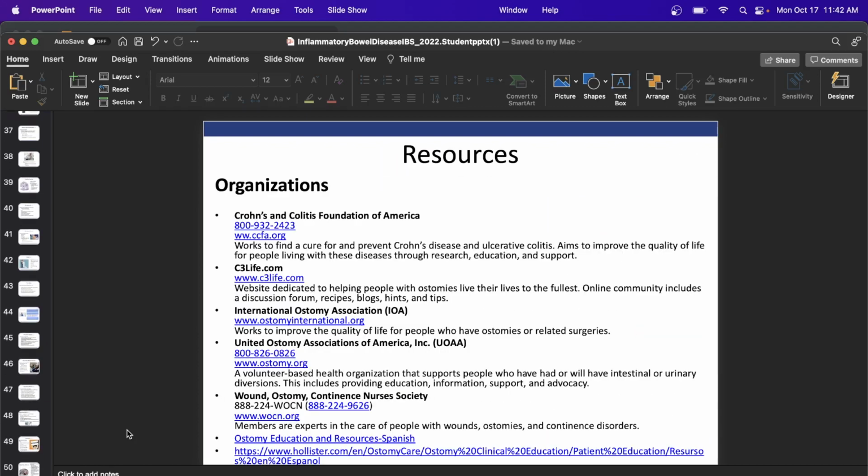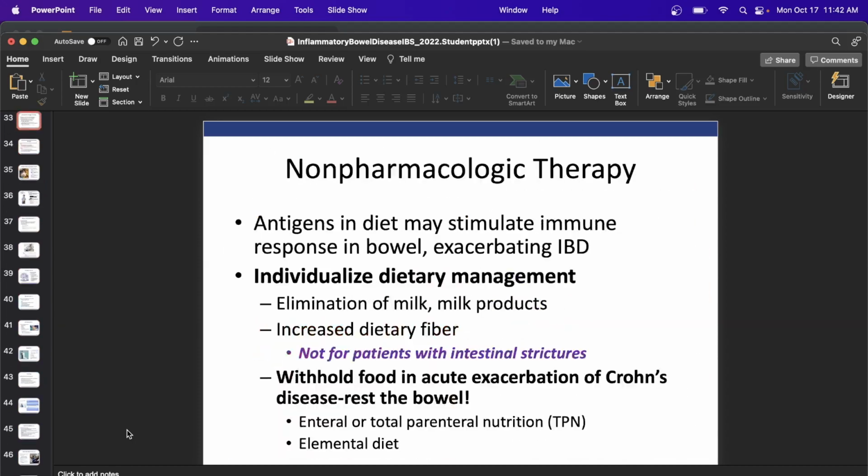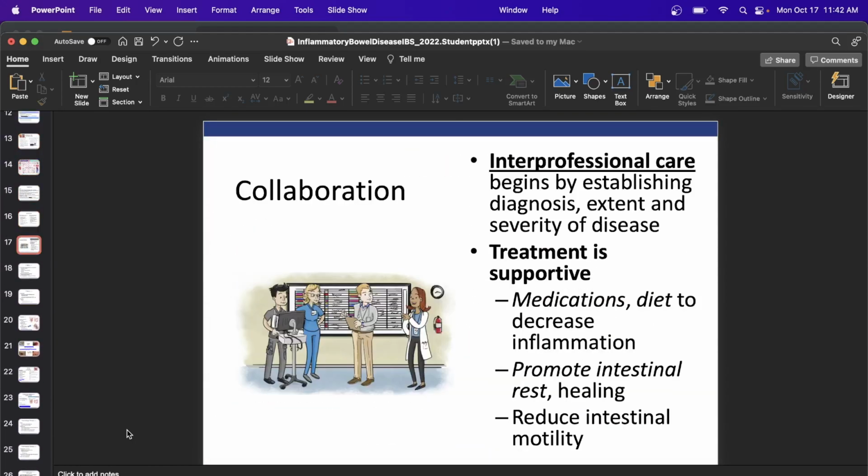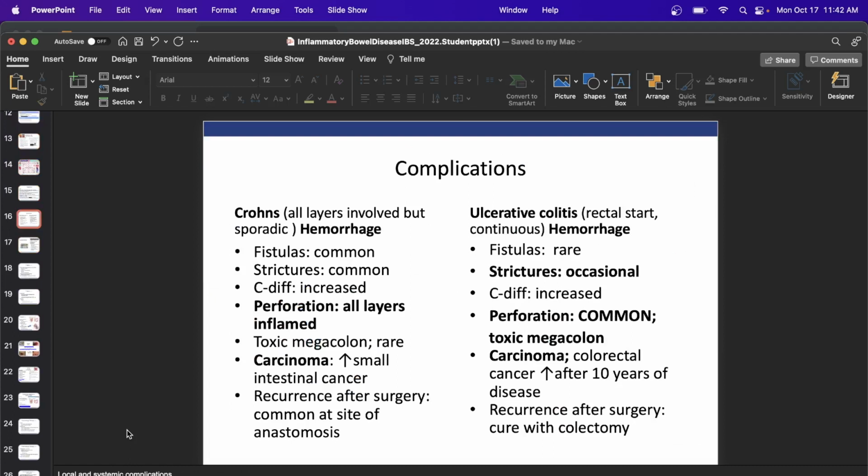So again, this just is a compare and contrast. Yes? Would you do an endoscopy too? Only if you're worried about something upper, if it's Crohn's, because remember Crohn's can affect the upper, whereas ulcerative colitis is just lower. So if it's Crohn's, you might do an upper study as well. Does that answer it? Okay. All right.